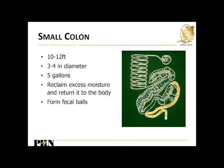In the small colon, we're just really absorbing moisture out of the non-digested food particles and forming fecal balls. If we're seeing excess water in the manure, diarrhea, or fecal water syndrome, then we can be pretty rest assured that there's something going on in the hindgut of the horse, that they're not able to absorb that moisture.